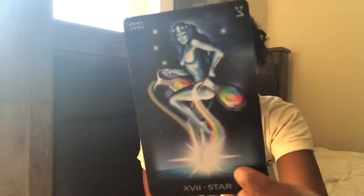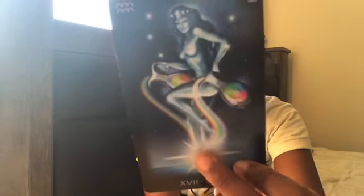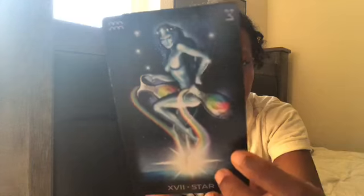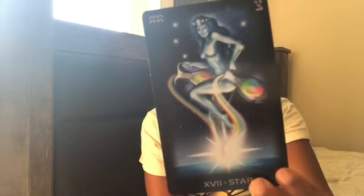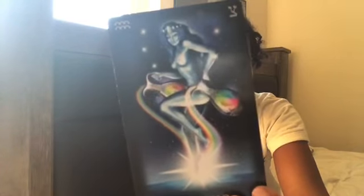And then with the Star, this person is pouring two cups, and with those two cups that they're pouring, it's literally coming up from their roots and will eventually work its way up. So I feel like you need to water yourself at this moment. You need to get into your emotions and realize that you don't need this person. You are a star. You don't need this. It's weighing you down. Because look at this person that is finally deciding to water herself, how she's actually coming up off the ground. She's coming up off of the earth. She's in space at this moment.